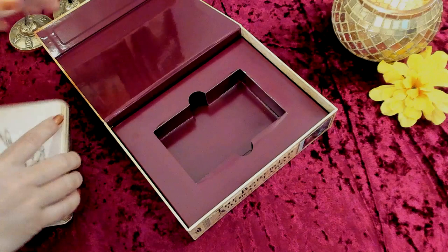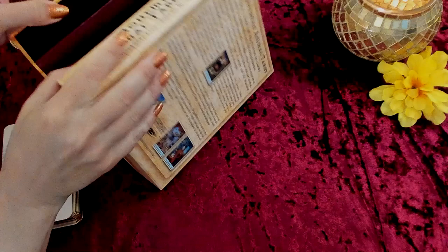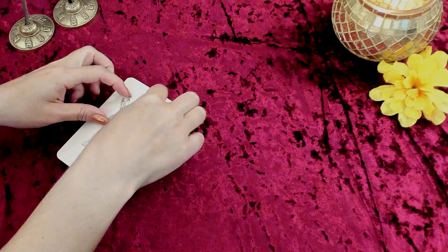I will not keep the deck in this box. I might just keep it in my box of boxes. This is glued in there. And yeah, I do have a velvet bag. I'll just keep it in the velvet bag. So let's open this up and see how damaged this gilding is.